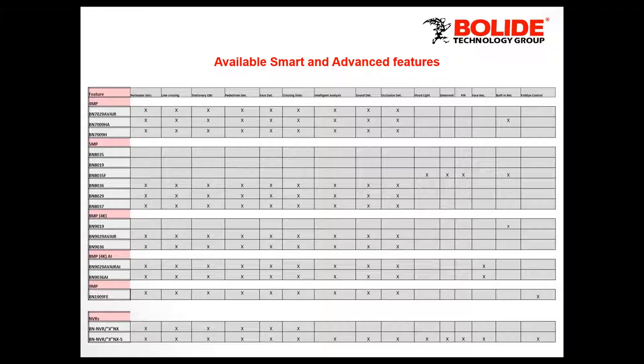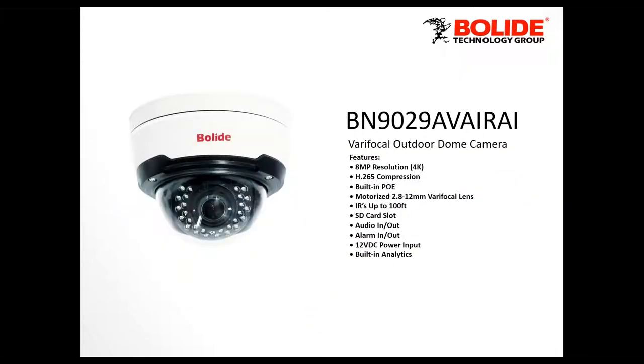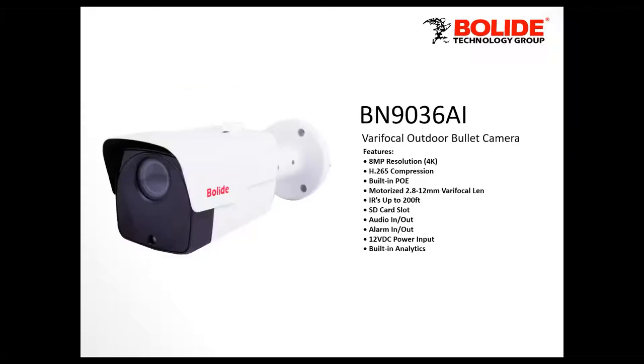So we have another question. Do all the cameras have to be AI to do this? So the ones that are detecting either faces or humans or vehicles, those ones do have to be AI cameras. But most of the other cameras have some sort of analytics incorporated into it. Yes. Again, almost all the cameras in our iPac NX line have built-in analytics. The face recognition specifically is only in the two that we highlighted just a little bit ago, your BN9036AI and your BN9029AVAIRAI.